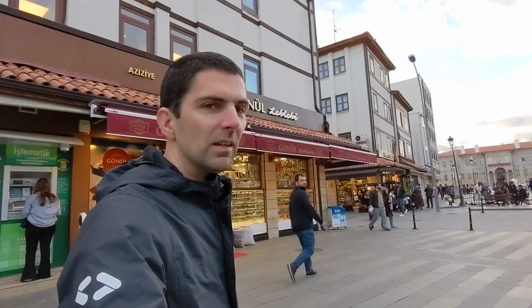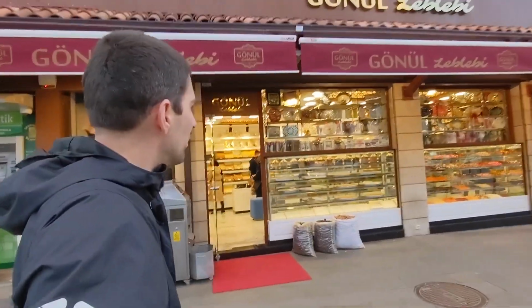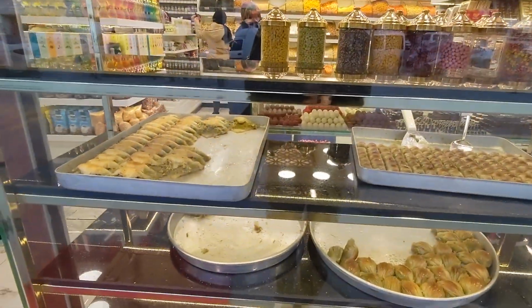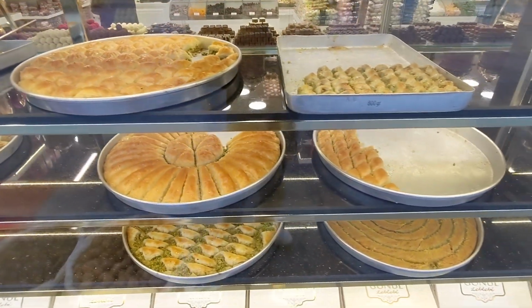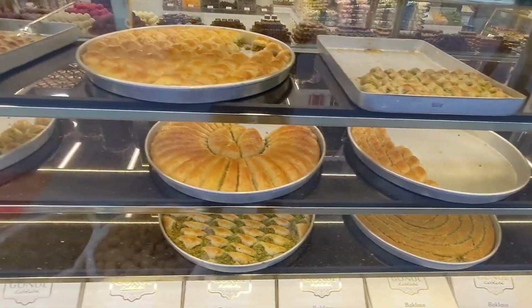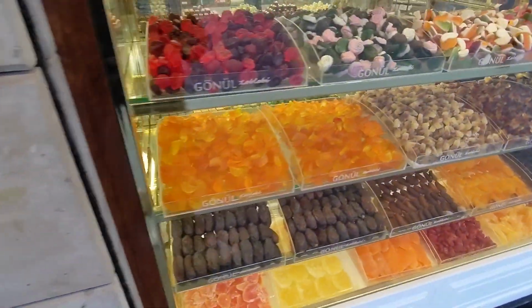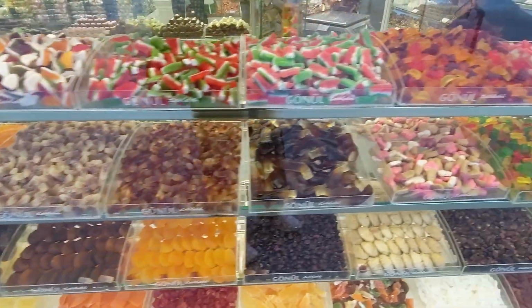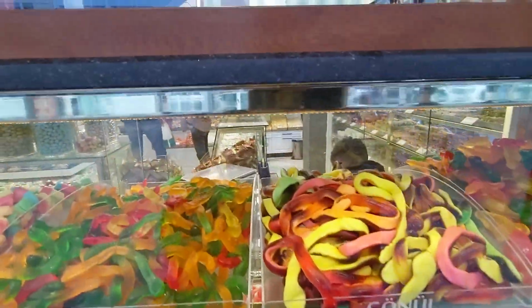Let's see if I can find any, but not very lucky so far. So it seems I found a proper pastry shop finally. Look at this. Come with me. All the fans of good pastry, good sweet Turkish pastry. It's not the lokum, but this is probably good enough. What do we have here? This is more plasticky.